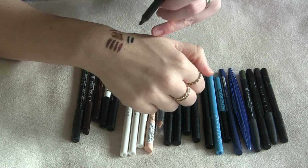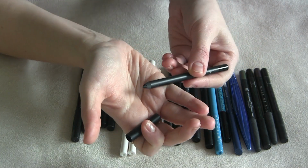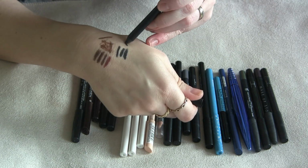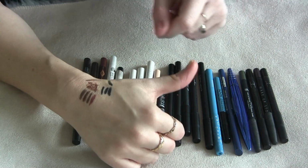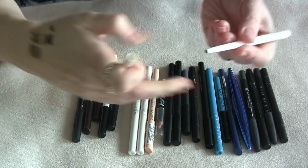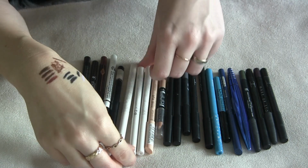And then I have the black from Linda Hallberg again. And as you can see, they are drying so much. It's still nice, but I'm going to get rid of it because I have the 2 other black liners that I absolutely love. Then I have 3 pastel liners from Beauty Bay. These are nice. I like them. I'm going to keep them.